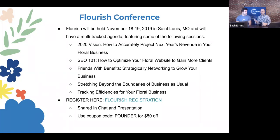But here's some of the stuff we're going to be really hammering through. Number one, predicting what you're going to make next year. How do you even do that? So many people in the industry throw up their hands and say, there's just not really a way to predict what I make next year. And that's incorrect. There are incredible tactics you can use as a business owner to say, here's what I need to do, and here's how to create a plan to take control of that narrative.